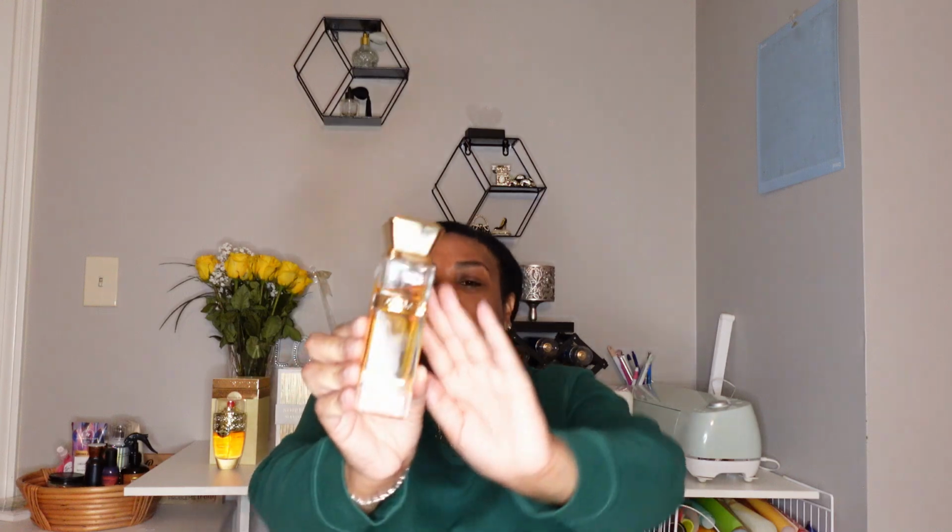Put that up there. And this is the bottle. The bottle's pretty. The top is ornate. It's plasticky, but it's weighty. It has a little weight to it. It's a cute bottle. And it's a little used, because like I said, I used it. Anyway.